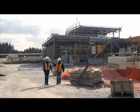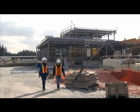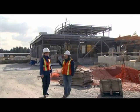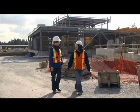Well, the Seymour Capilano Filtration Plant itself is going to be completed by the end of the year. The twin tunnel that links the Capilano and the Seymour source is going to be completed in 2010. And when completed, this will be the largest filtration plant in Canada and the largest ultraviolet treatment plant anywhere in the world.